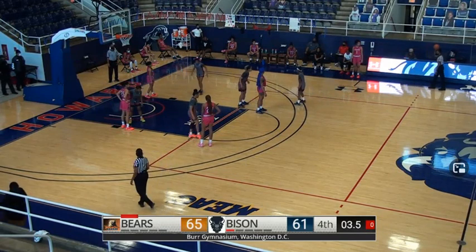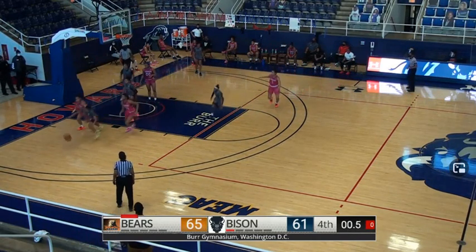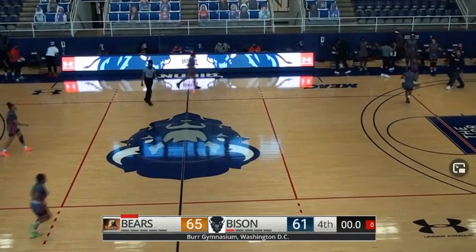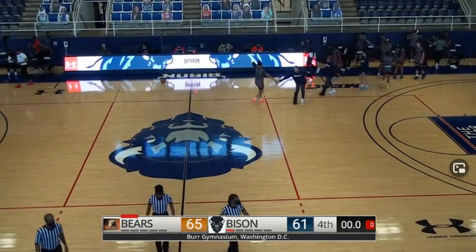Destiny Howe will inbound. Howe inbounds it to Warren. Warren gets it up. Shot is no good. And that is the ball game, ladies and gentlemen. The Morgan State Bears win 65-61. It was a tough game, a well-fought game on both sides.